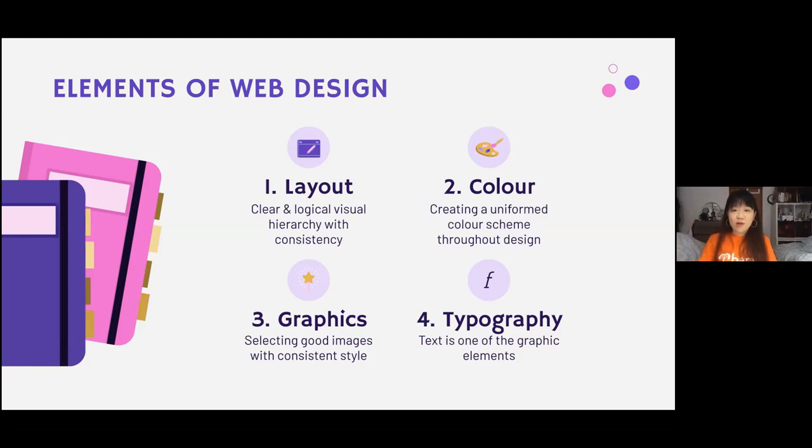brings me on to my second point about color. So, creating a uniform color scheme throughout the design. In web design, it's quite tricky because you often have about 10 pages, even in a very simple website, and all of them need to have a certain color scheme so that it looks unified as a website or as a product. And this can get quite complicated, which I will share a bit more about later.